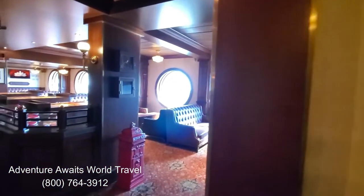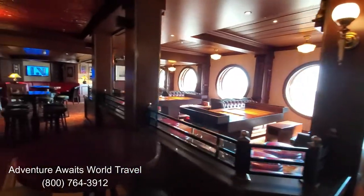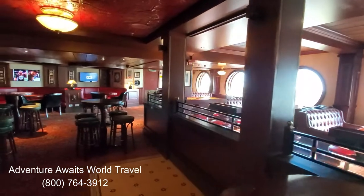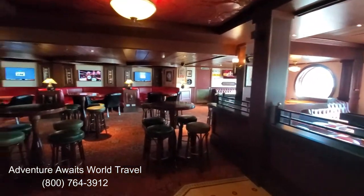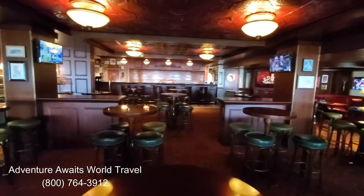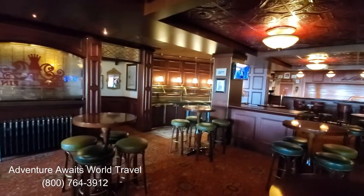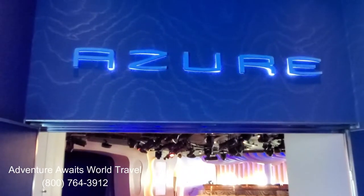It's a beautiful pub, and they have lots of seating, and they have backgammon tables and chess tables. And they have all sorts of booths and high-top tables. They play sporting events on the TVs here, so if you're missing sports while you're at sea, you can come watch games in the pub. And they also have trivia games here in the pub.